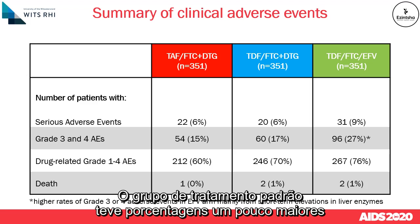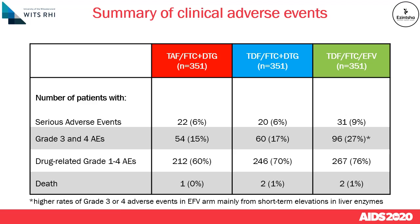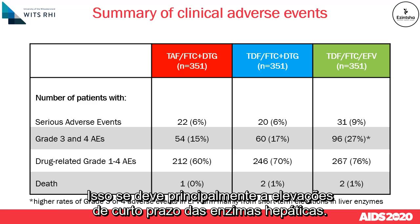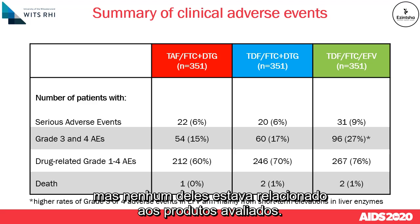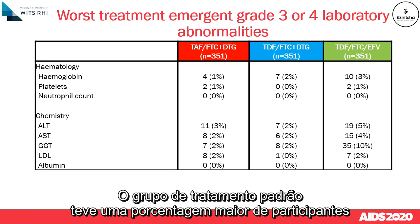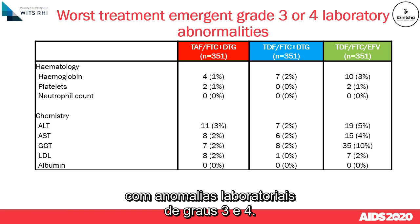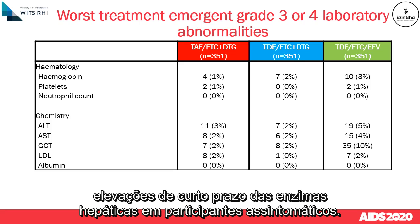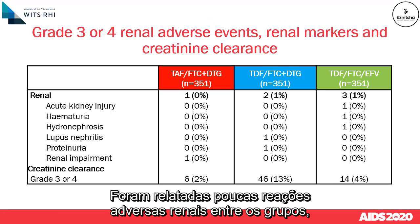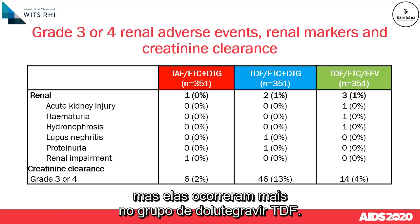The standard of care arm had slightly higher percentages of clinical adverse events compared to the 2 dolutegravir arms. This was driven mainly by short-term liver enzyme elevations. We had 5 deaths in the study, but none of them were related to the investigational products. The standard of care arm had a higher percentage of participants experiencing grade 3 and grade 4 laboratory abnormalities. As explained in the previous slide, this was mainly because of short-term liver enzyme elevations in asymptomatic participants. Few renal adverse events were reported across all arms, but these were noted more in the dolutegravir TDF arm.